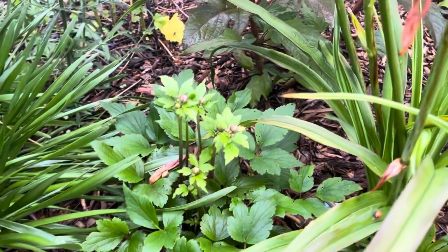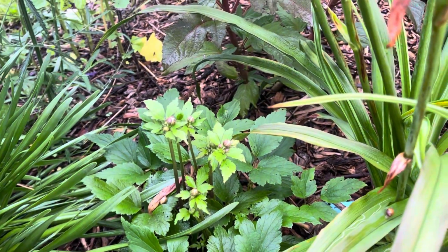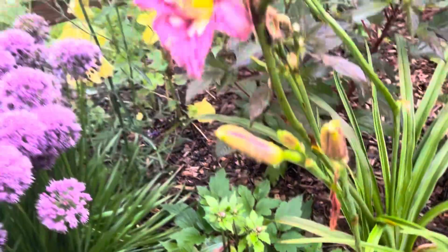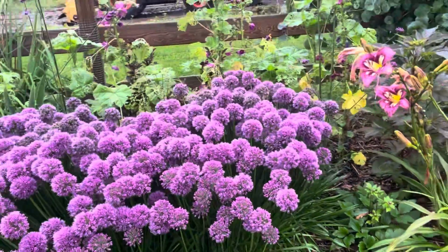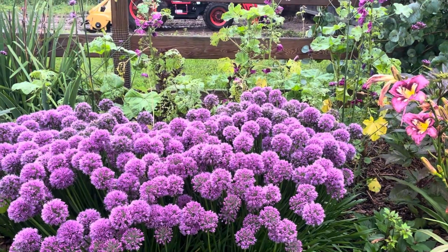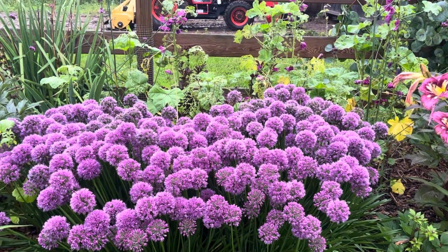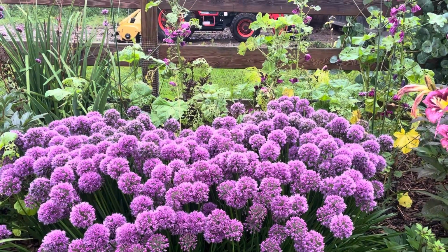My Japanese anemones are getting ready. They're putting up some bloom spikes. Very excited about that. More Millennium Alliums. If it weren't so early in the morning, you would see those are a pollinator magnet. I think when you come out here, there's not room for one more pollinator.